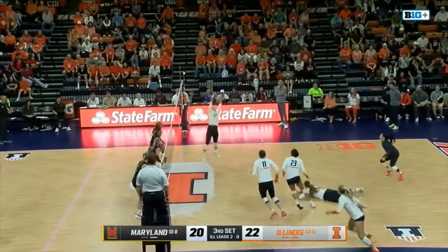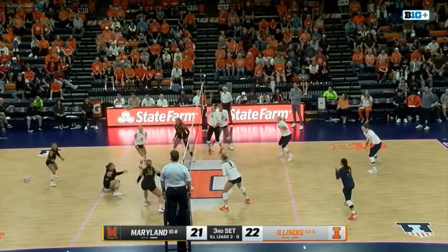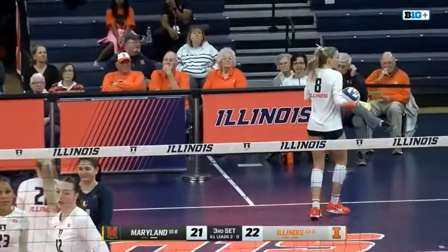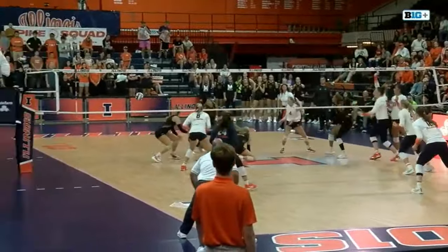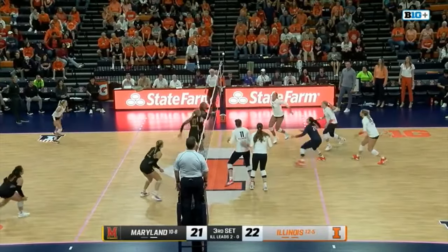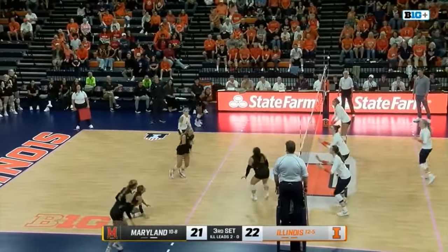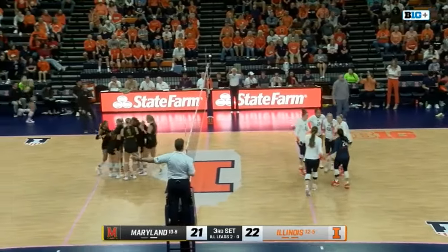21-21 was Maryland's point. Here's Hernandez. Huang for Bryant. And Illinois blocks it for their 22nd point. 22-21, the Illini lead. Laney Smith and Kari Bohm really being patient on the block, waiting to see where it's going to go and jumping together. Tipped over there by Rohrbach. Here's Smith again. Gathered by Huang. Here's Bryant. What an incredible play by Martinez Mundo. Bryant again. And they're going to give that point to Maryland.